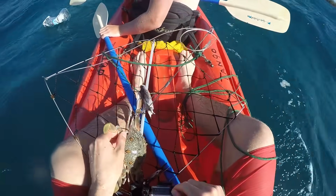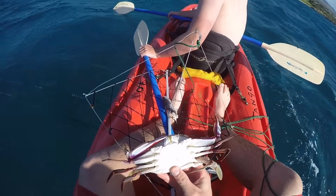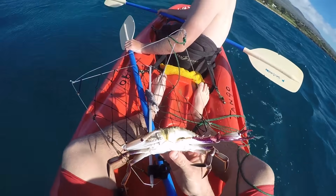Just on your little catch and cook thing? Yeah, just try it. Just boil up some water and see how he tastes. That's all you need is one. Yeah. Oh, it's a male, and they only have to be 4 inches. Yeah, I think he's over 4 inches. All right, well, let's try him.